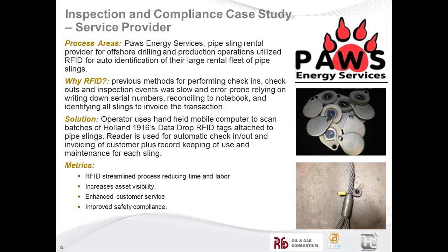So let's go through the first example of a service provider. We have a customer called Pause Energy Service. They are a classic Gulf Coast service provider that provides rental equipment. There are so many different types of rental companies in oil and gas, but they specifically provide lifting and rigging equipment, specifically pipe slings. They bring it in a truck to an end user, rent it out, and they have to bring it back to their facility.